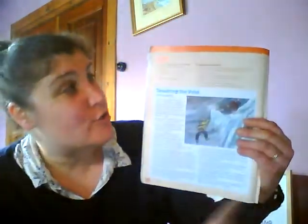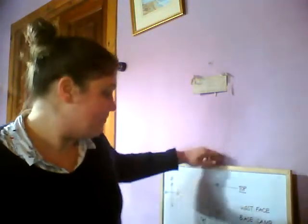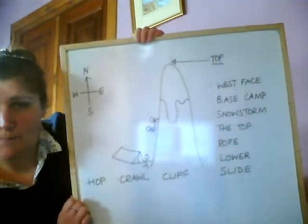Look at page 86. We're going to look at a reading called Touching the Void, a true story about some climbers. Before we listen and read the story, we're going to look at some of the vocabulary that you'll see in the story. So I have here the vocabulary from the story.